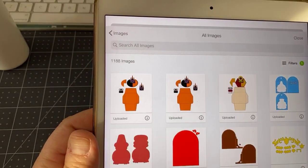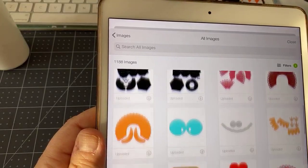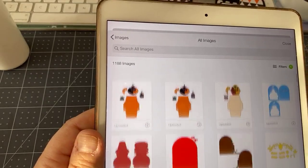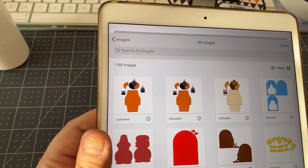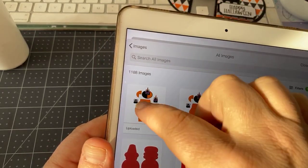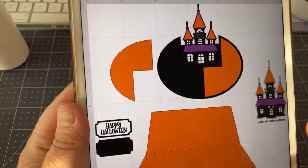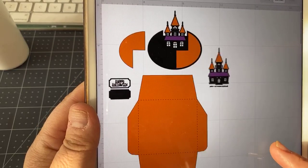Okay, so once I do that, it brings me to all the images that I've downloaded here. So I can now create a file. All you've done is download, unzip, and upload to Design Space, but you haven't yet created a Design Space file. To do that, you click on the image you want, then go down here and hit Insert. This is the same process as, so there's my download file right there on my iPad.